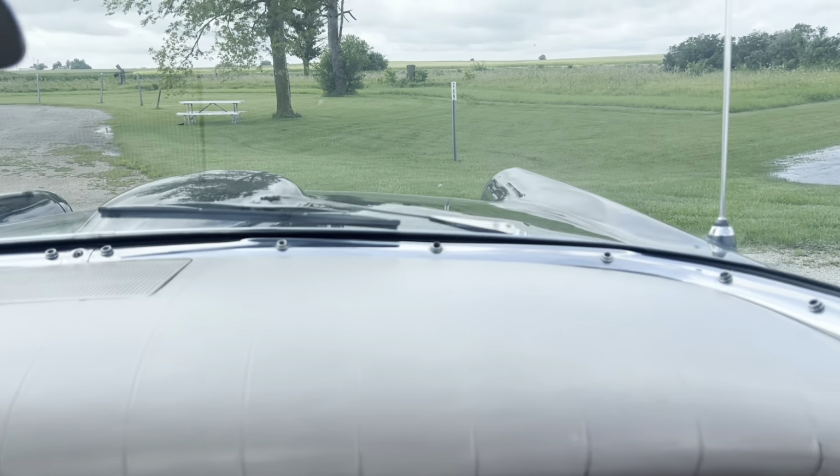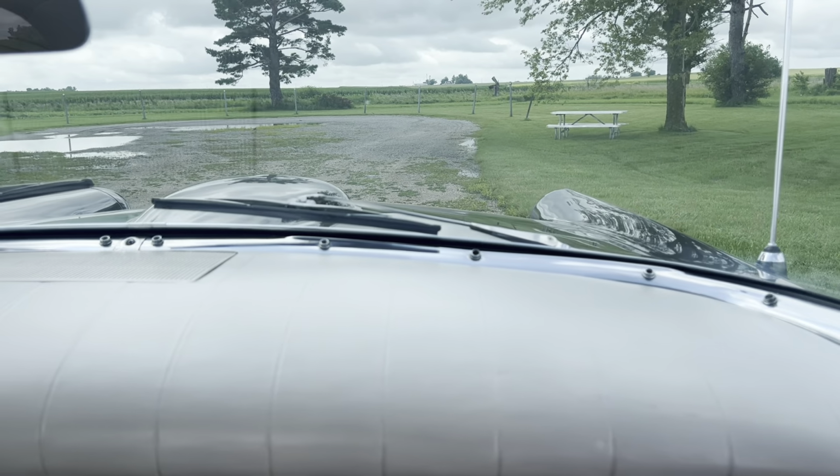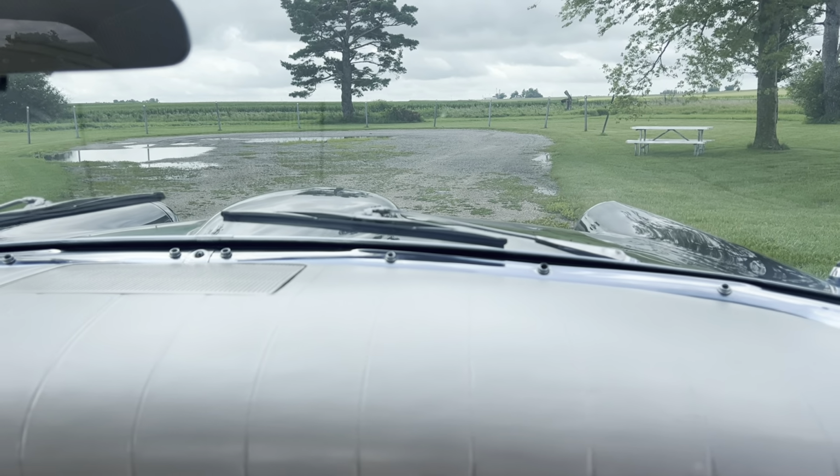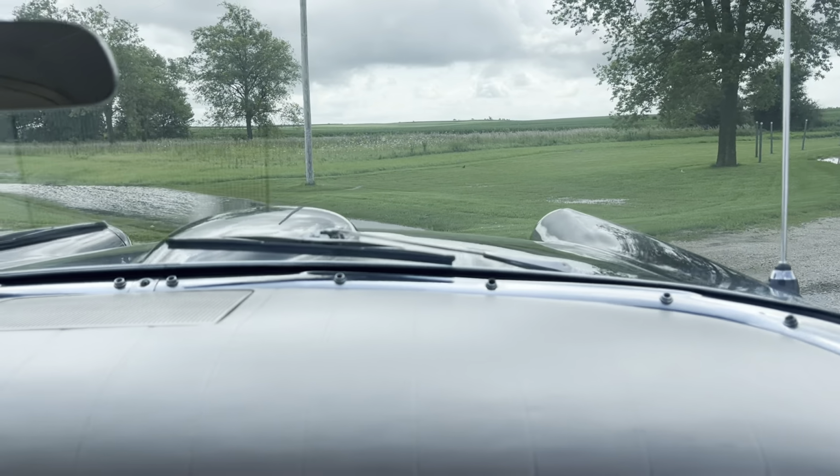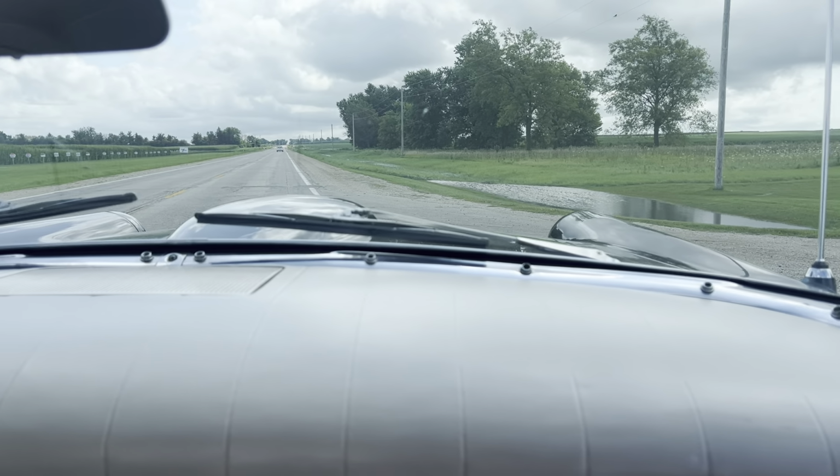We got a lot of water. Must have rained a lot last night here. It did. It's supposed to get a lot of rain all week. Not really in the mood for too much rain. I got too much outside work to do.